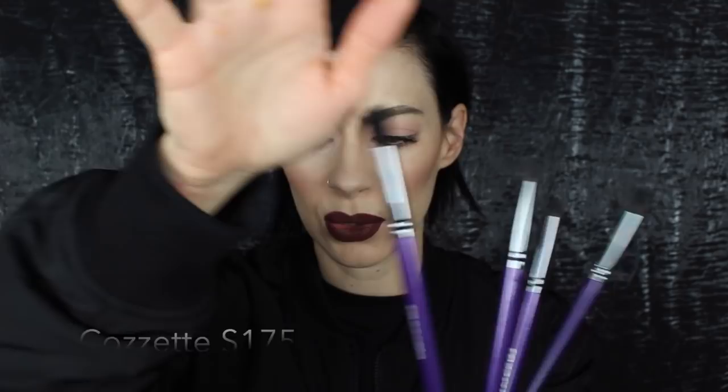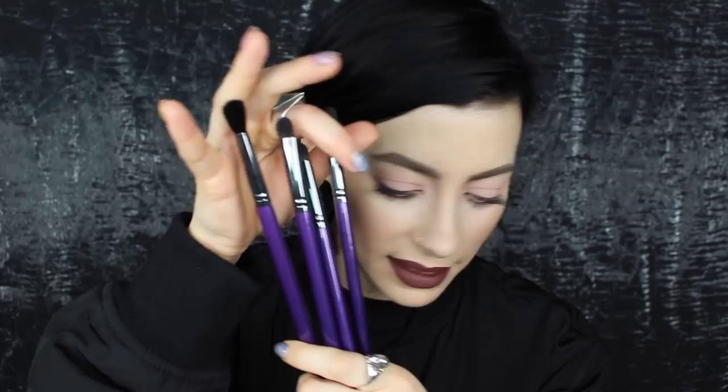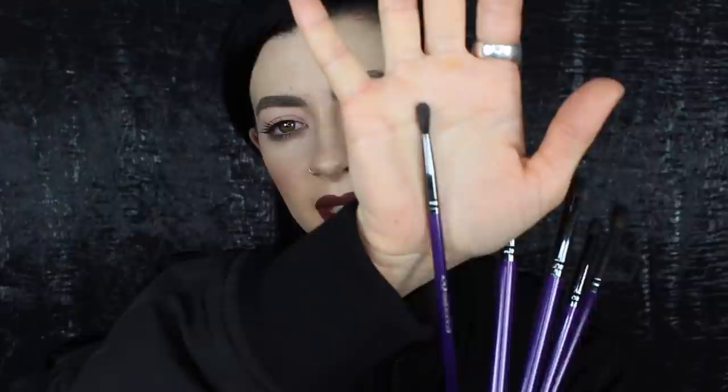I also got these ones as well, just a flat shader brush, a pencil brush, and then a brush that's just a little bit skinnier too. And then this little guy is my favorite. This is the S185. I love these kind of brushes for just blending out and diffusing underneath the eye. So if you are looking at getting into synthetic brushes or you're already into synthetic brushes, I would absolutely try out the Cosette brushes. I am a huge, huge fan. I picked these up when I was at IMATS a few weeks ago and just love them.